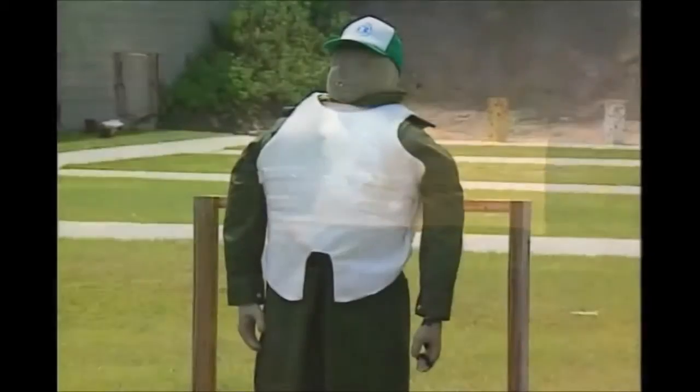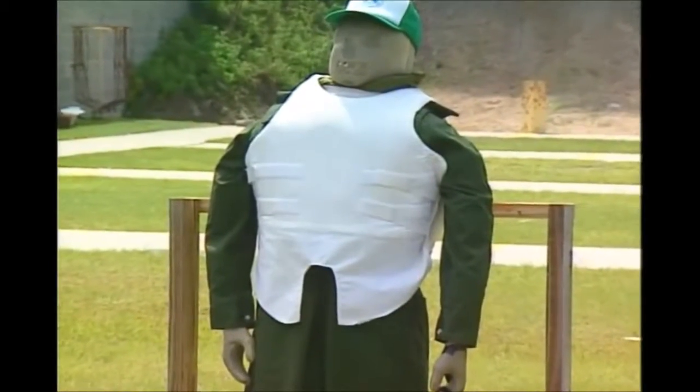Notice the damage is similar, but with less penetration. Obviously, unarmored tissue presents little resistance to conventional shotgun ammunition. The situation changes when you add soft body armor.